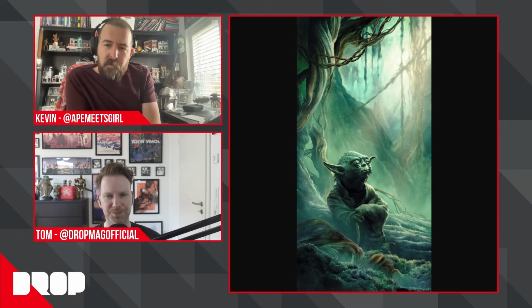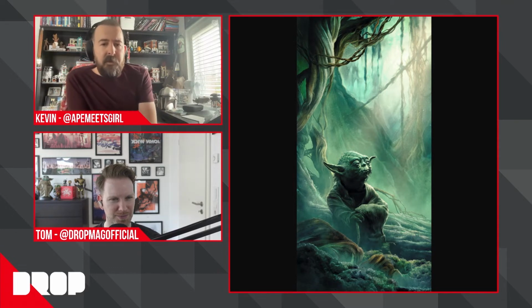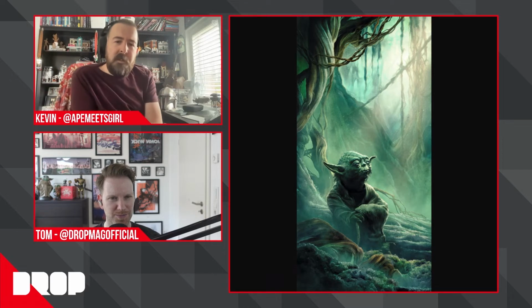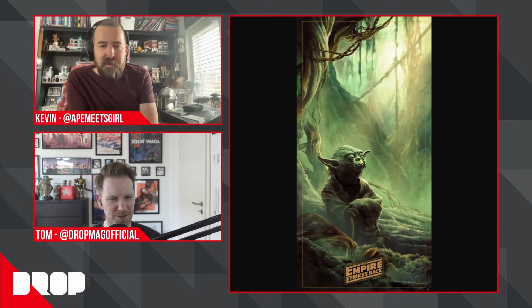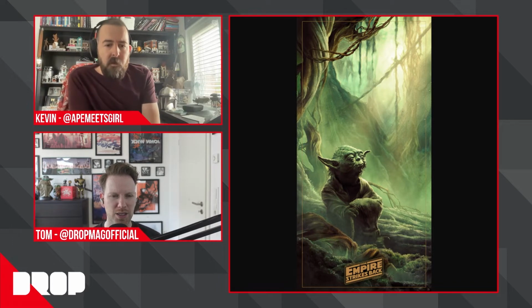But if I look at that now, I think, well, hang on, the trees and the roots and Yoda take up over 50% of that composition. I don't need to paint 50% of that background behind it, so it speeds up my process, blocking it out. I just paint what I need to paint and not more than I need to.